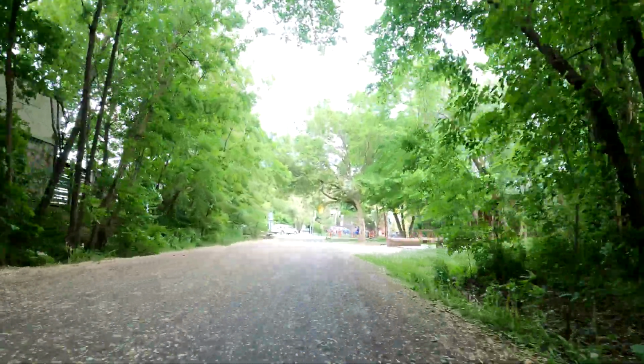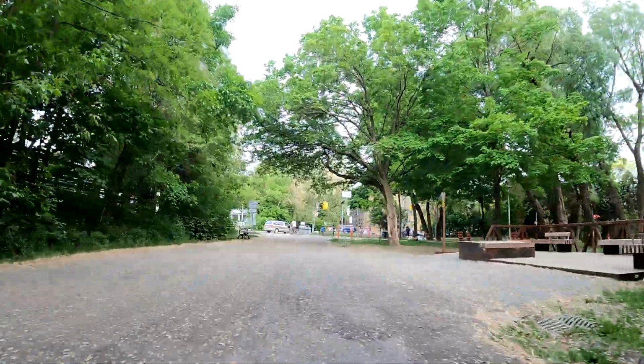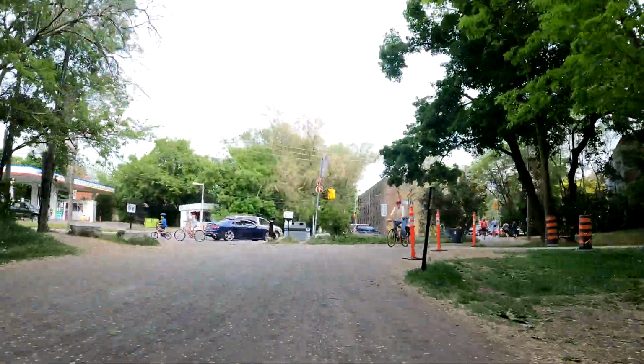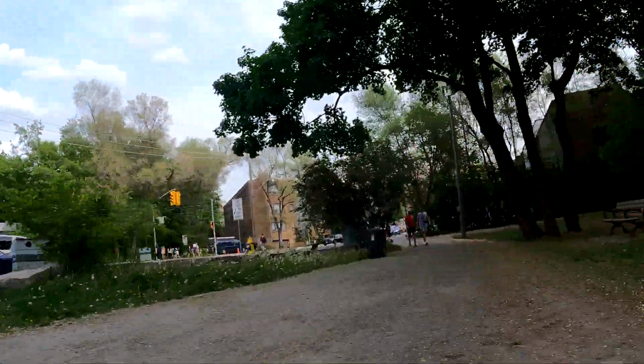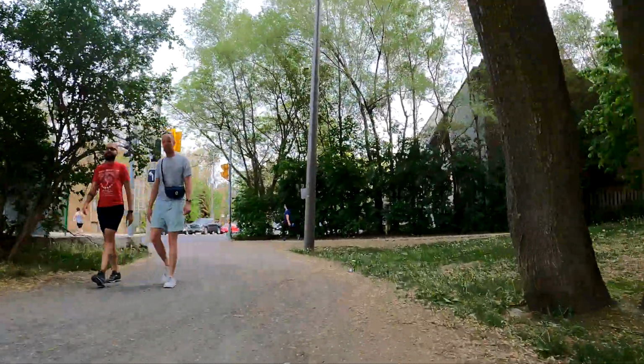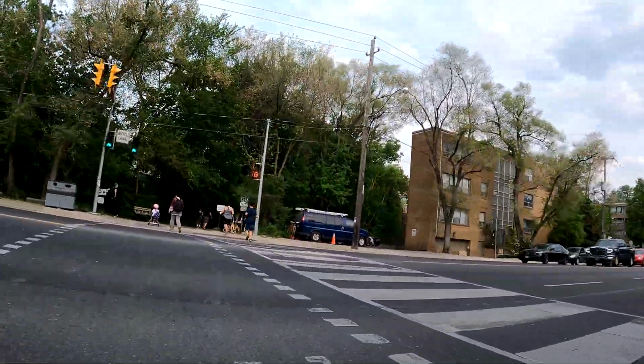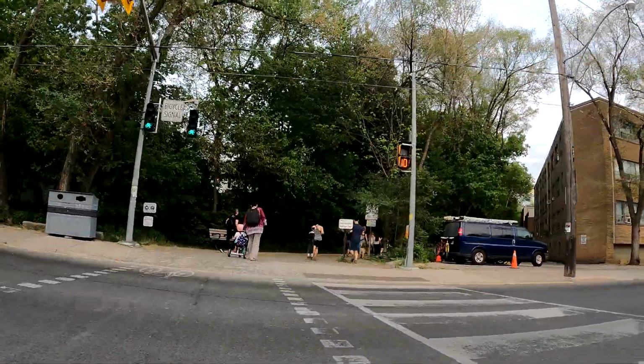Alright, we're just about at our next crossing, which is Avenue Road, and this one actually has a signalized crossing, and I think I'll be able to make it before the traffic light changes. I'm just looking at the countdown timer, and yeah, 14 seconds, should be able to make it across here.